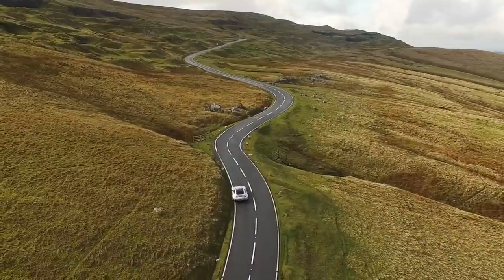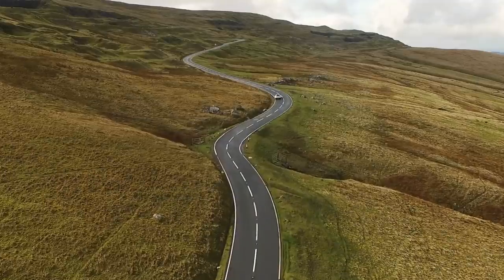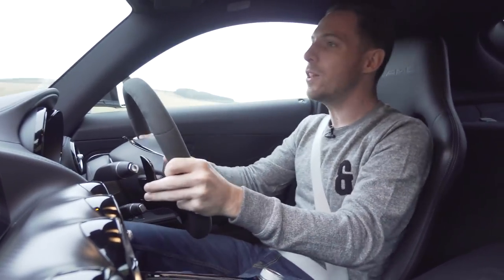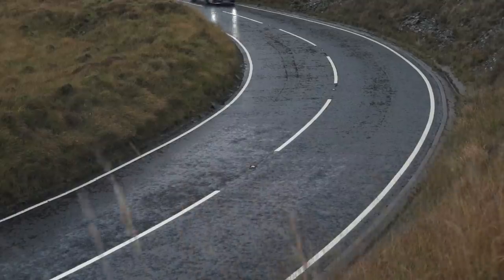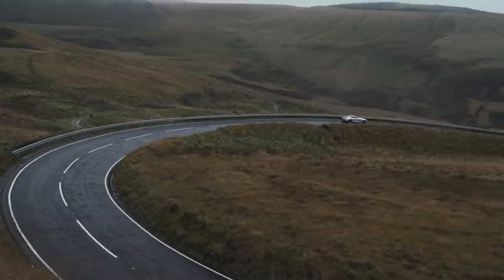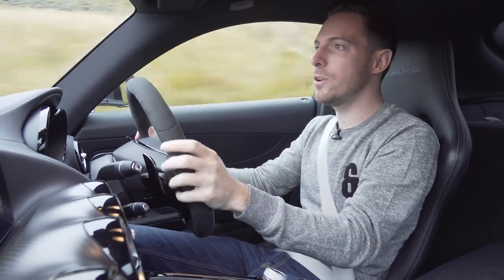The original AMG GTs from a couple of years ago had, to be completely honest, bizarre steering, kind of spookily light, ultra quick, no real sense of connection at all. And it just meant that you felt nervous in the car for the first 20, 30 miles. It took a long time to actually get used to it. With this GTR, they've improved it massively. They've just calmed it down, taken some of the hyperactivity out of it a little bit. And so now, it's just so much more intuitive.